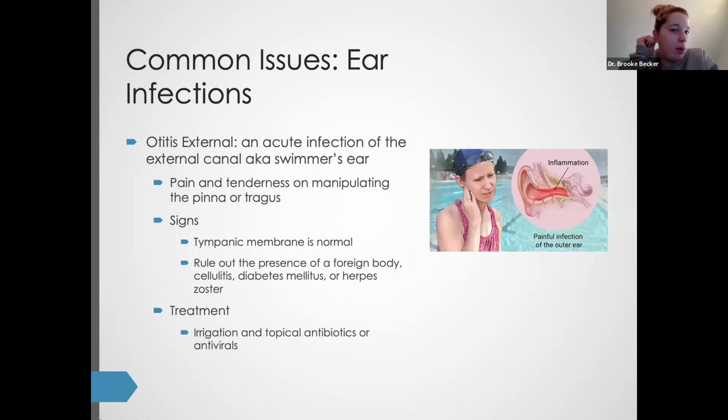Also, when you go to pull their ear back to look in their ear, a lot of times that's painful to them as well. You want to make sure that there's not something that they've placed in their ear that's caused the external otitis. Or kids who have diabetes are more prone to getting external otitis. It's more just inflammation in that ear canal. And also if they have herpes zoster, so shingles, they can get a herpes zoster infection in their ear canal as well. So you want to look and make sure that there's no blisters or anything like that in the canal.